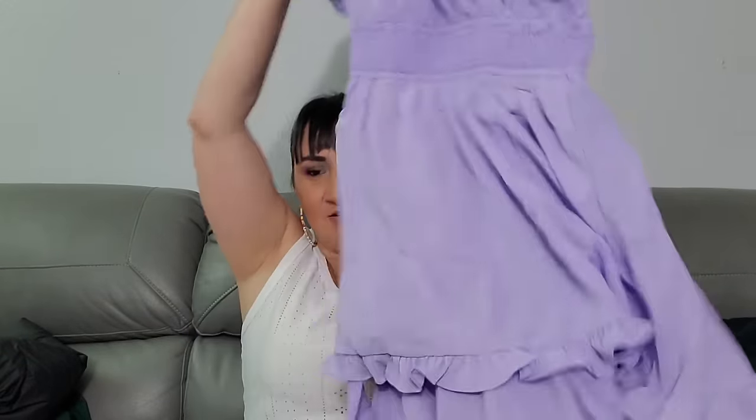These shirts, difficult. This is, yep, another 2XL. I think this one also said 2XL. This one also is 2XL, so you got three of the 2XL. I won't bother taking that one out.